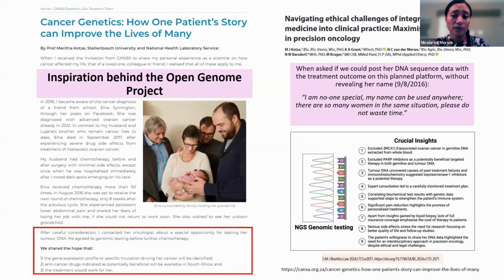So when Prof asked her if she could post the DNA sequence data with a treatment outcome on this platform without revealing her name, her response was, "I'm no one special. My name can be used anywhere. There are so many women in the same situation. Please do not waste time."